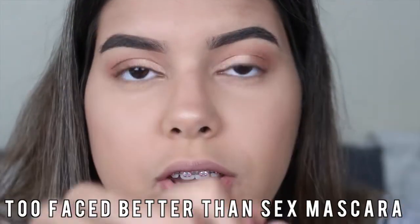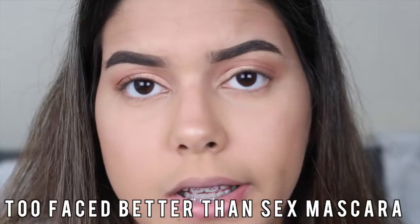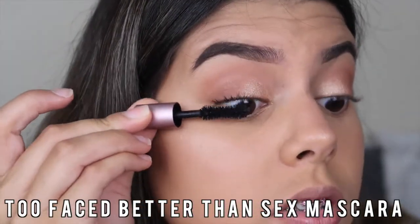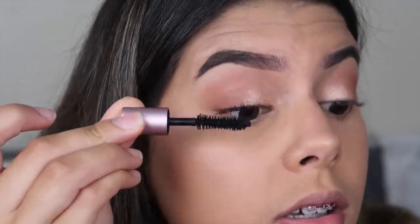Now I'm taking my Better Than Sex mascara from Too Faced, and you can literally use whatever mascara. When I was in middle school, high school, I would always use like Maybelline. Probably the best drugstore, so you guys could use that.